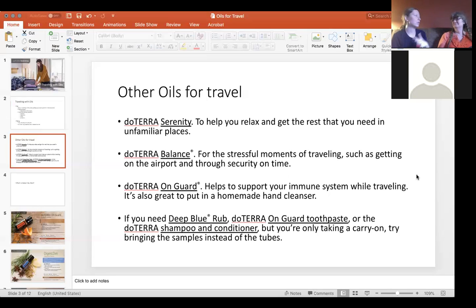If you know someone who's really stressed out when they travel, I've known people on planes that freak out. I pull out my Serenity Balance and put it on, and I don't care if they smell it, because hopefully they're just going to calm down. And usually they have. So you have to try that on the way back home if you run into anyone that's panicking on the flight. So yes, any stressful moments, Balance is great for, but helping you relax and sleep, Serenity can be a good one.